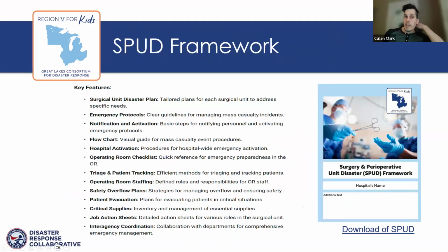So moving on to the next slide, this is just a really broad overview of some of the key features in the SPUD that I want to touch on. We'll move through them fairly quickly, but obviously the best way to really explore these is to download the SPUD and go through it yourself.